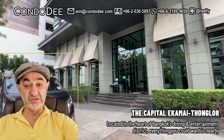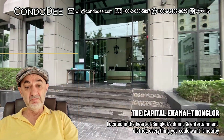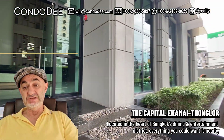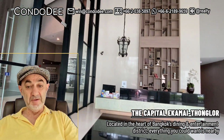This condominium was built in 2015 and it's one of the condominiums where people of Bangkok high society like to stay because of the easy access to the highway and to the Ekamai and Thonglor area.